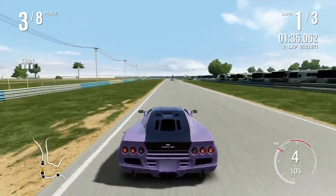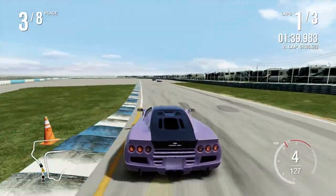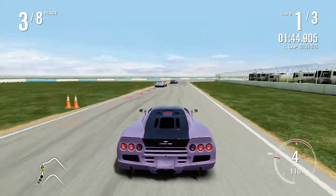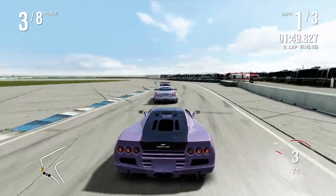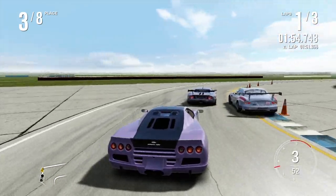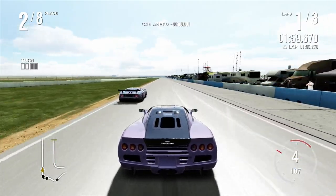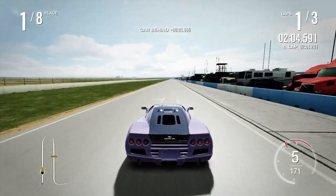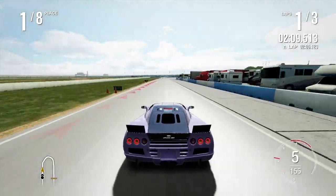No, so the Battle Royale event for the stream avatars is the hybrid trio, so that'll be the LaFerrari, the 918, and the McLaren P1. Holy shit, this thing's quick.